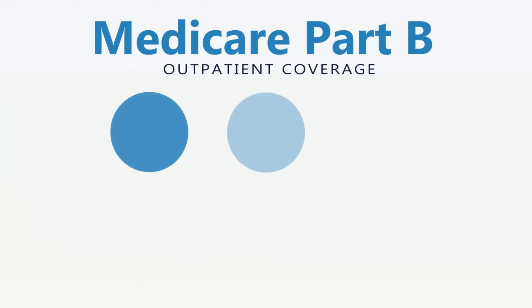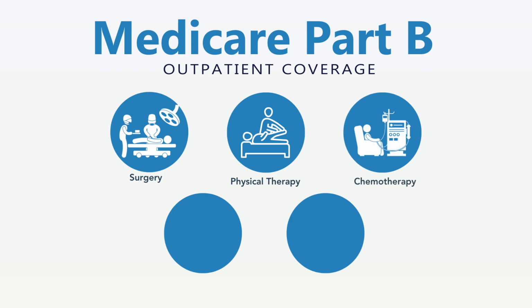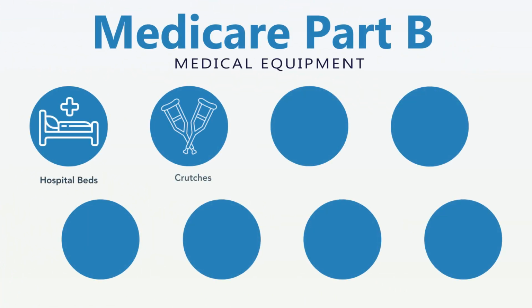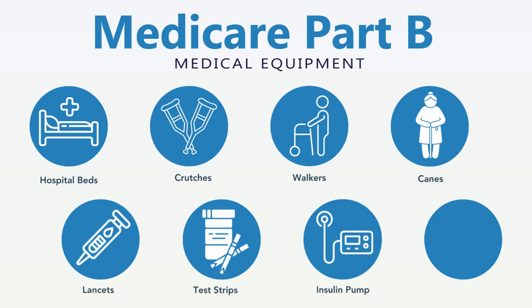There are also some other rather expensive services that fall under Part B, such as outpatient surgery, physical therapy, transplants, chemotherapy, radiation, dialysis, and oxygen. Part B covers durable medical equipment, such as hospital beds, crutches, walkers, and canes. It covers diabetes supplies, such as lancets and test strips, insulin pumps, and glucose monitors.